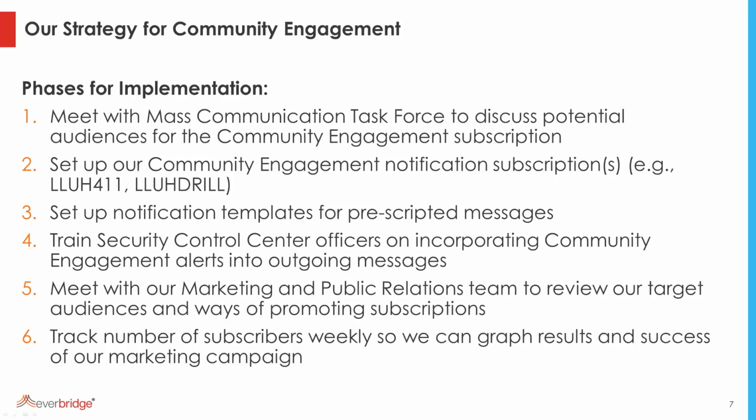Another important component for our phases of implementation was to actually train our Security Control Center officers on incorporating community engagement alerts into our outgoing messages. They're pretty adept at sending out our standard Everbridge notification messages, which also go to Alertus, because that's something they do on a more regular basis. But one of the things that is part of the front-end interface for Everbridge is you don't have to send a community engagement message. It's an additional field. So they have to fill out any additional information that they want to go there.